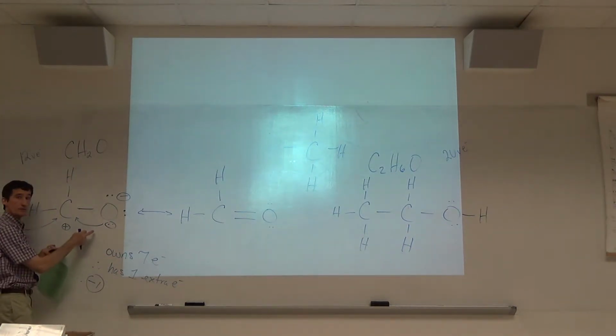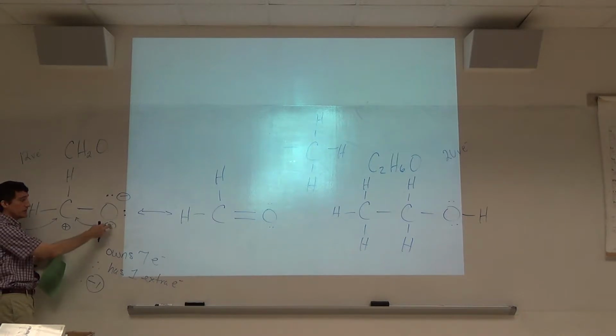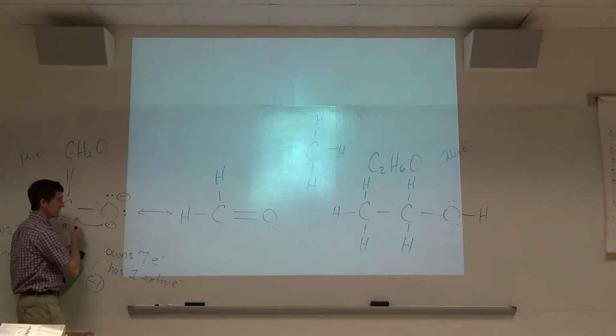Right here is the first mechanism arrow. We will use arrows. You've got to learn how to use arrows, or you will get lost moving forward into the next course too. Every time I use an arrow, I will try to circle. If it's a lone pair, I will circle the lone pair that we're moving. And I will start by saying these electrons. These electrons move in and make a second bond. That's what that means.